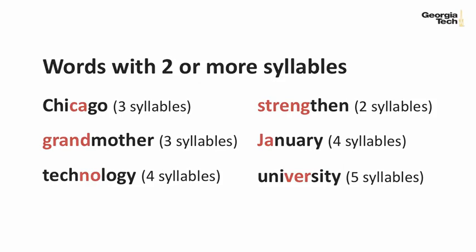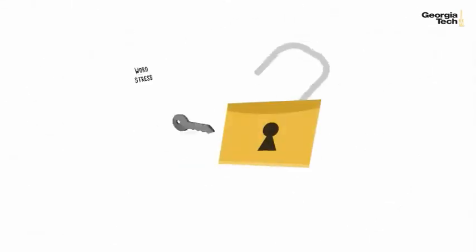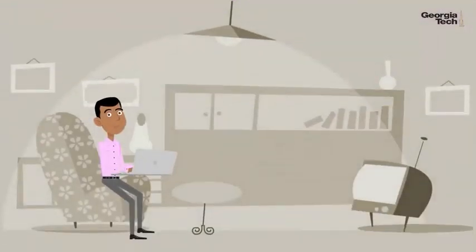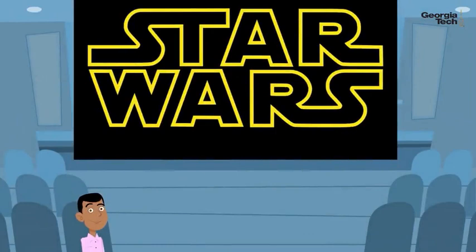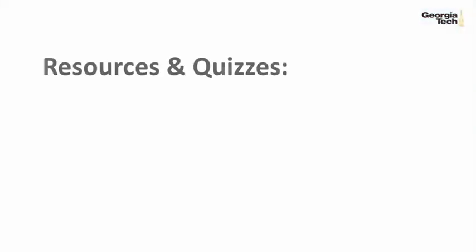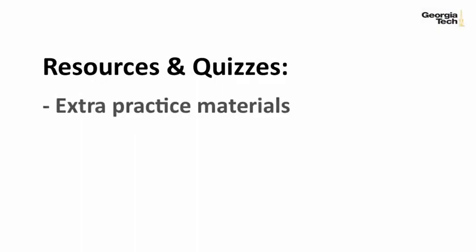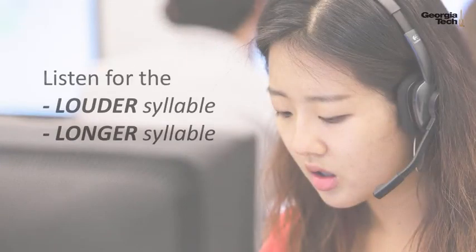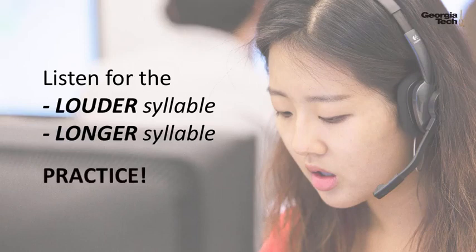Why is word stress so important? Word stress is like a magic key to clear English. As you talk to people, listen to the news, watch movies, you must listen for and practice word stress. It will help you to understand what you hear, and it will let others understand you. In the resources for this lesson, you will find materials to practice word stress. Use an audio dictionary to listen to each of the words and mark which syllable gets the stress. Listen for the syllable that's a little louder and longer. Practice to get it right.